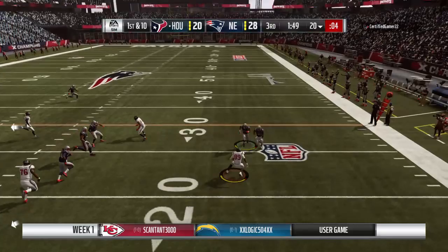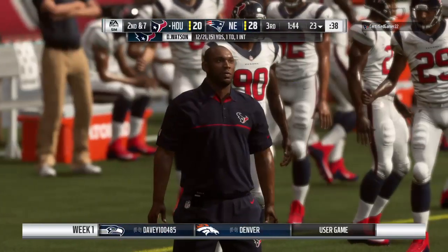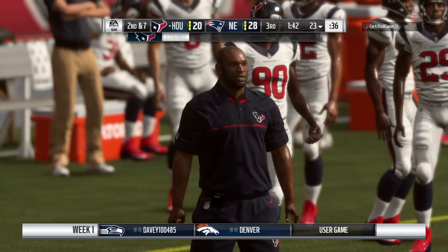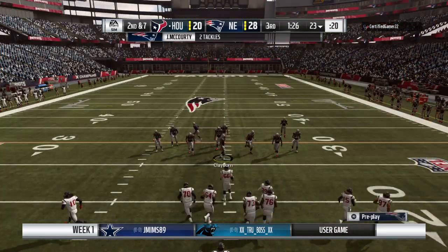Out of the gun, Watson to the right side here, the tight end Thomas. And they'll get him down here at the 23. The completion good for 3, and it's second down. Now 2nd and 7 from the 23.